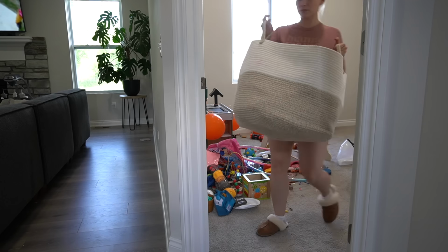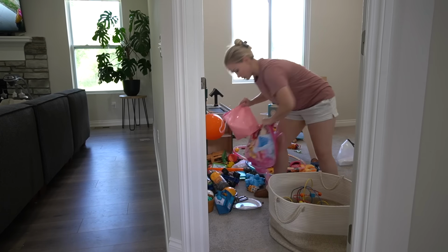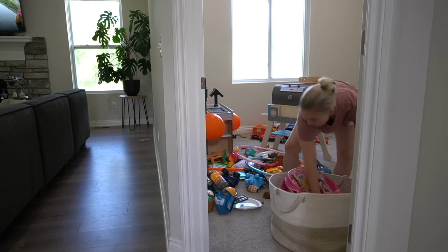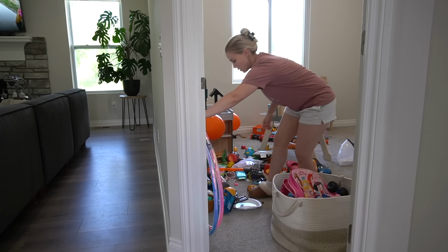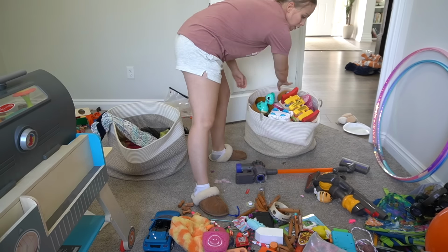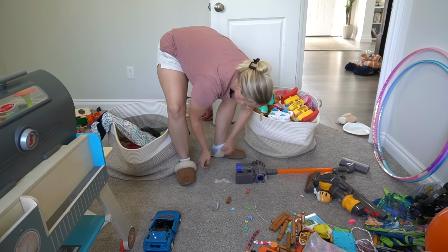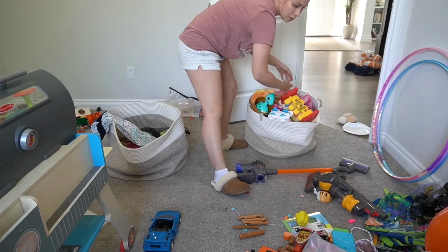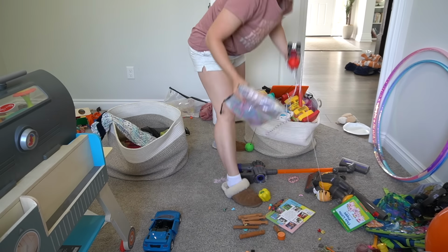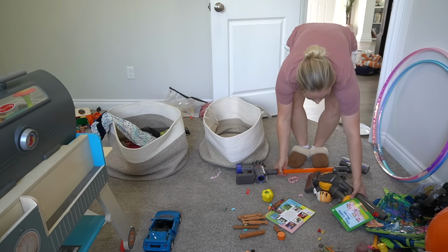All right, I'm moving into the playroom and I am taking every single toy out of this playroom. I'm so done looking at toys, so done looking at the mess. I really thought last time I decluttered and organized this room that something would change. I had it really nicely organized. I minimized the amount of toys that were in here, categorized all of the toys. We had a toy rotation going, all of the things.